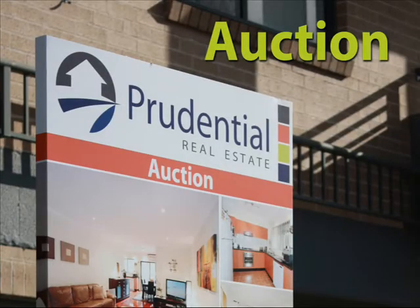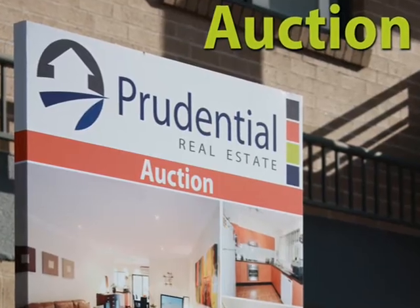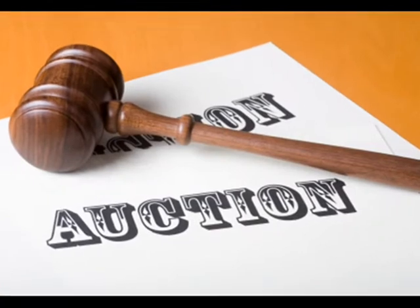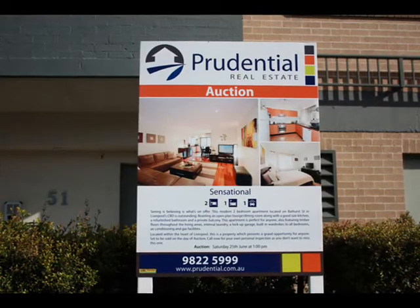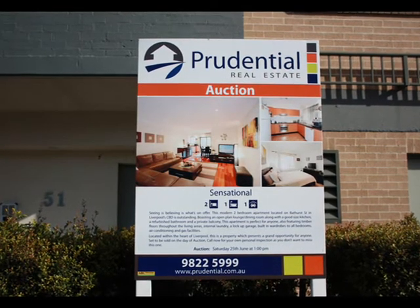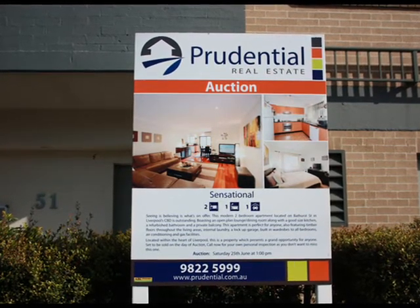The second method of sale that's commonly known is sale via auction. Sometimes people believe that this method of sale is only conducted by owners when they're either in financial trouble or they have to have an immediate sale. The actual fact is that this method of sale actually provides sellers with more opportunities to achieve a higher price when they decide to sell in any marketplace.